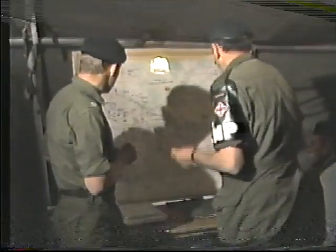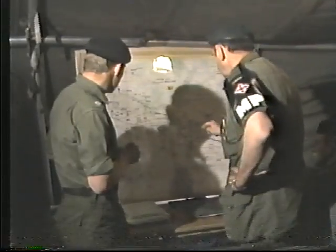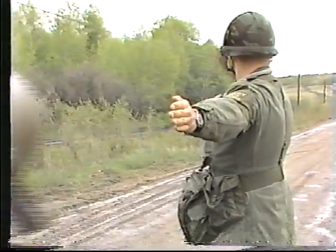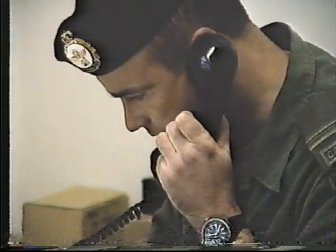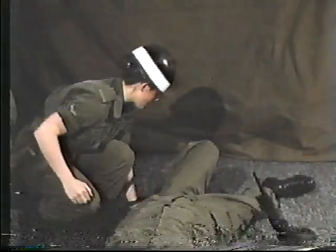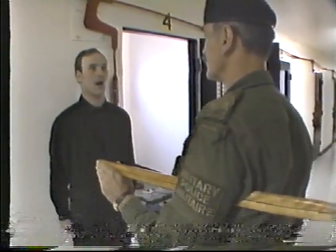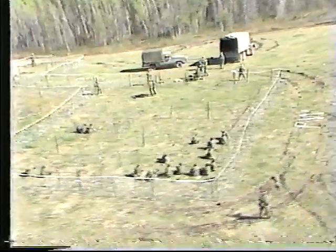The division provost marshal is located at the main HQ and is responsible to the G3 for traffic control planning and advice on military, police, and traffic matters. He also provides a small cell to the Div Rear HQ G1 staff, which assists with discipline and criminal investigations, punishment facilities, and PWs, stragglers, and refugees.